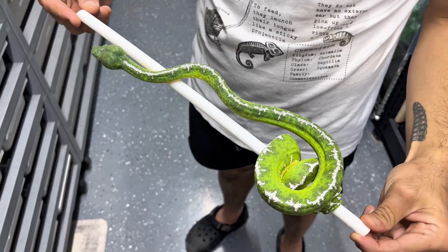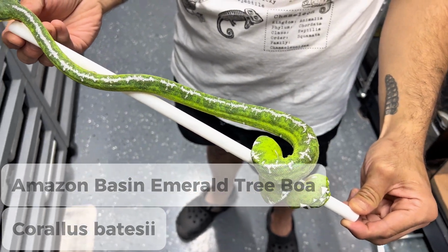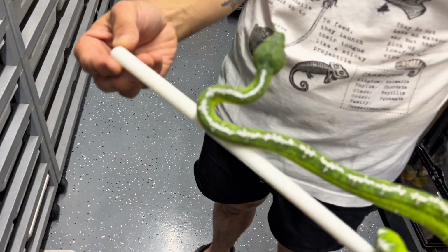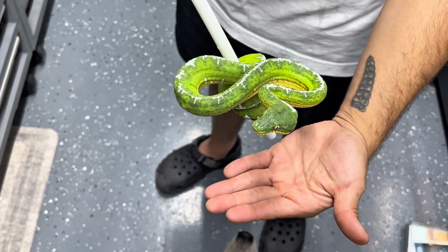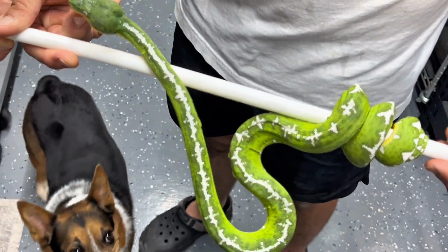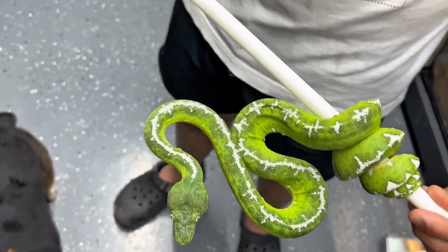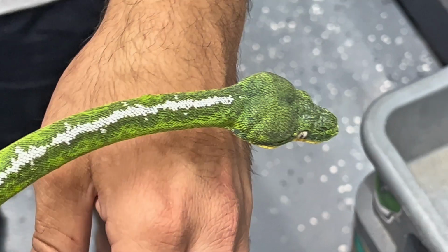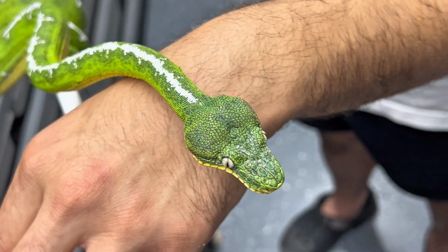All right, so here we have everybody's favorite snake, the Corallus batesi, otherwise known as the Amazon basin emerald treeboa. This guy is very, very cool. I only have one. Really cool darker green coloration as well, especially on the head. I really like that a lot. Yeah, something about that species, man. I miss keeping basins, and hopefully I can do it again one day because they are really, really incredible snakes. And those little tiny micro scales on the head, one of the distinguishing factors between them and the northerns. Such a cool attribute of these snakes. This thing can focus. There you go.